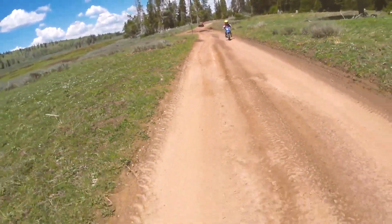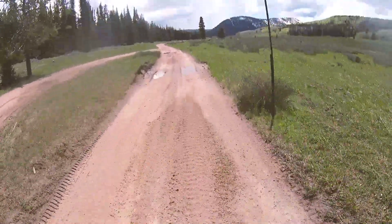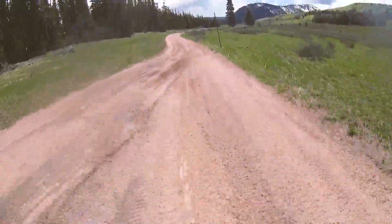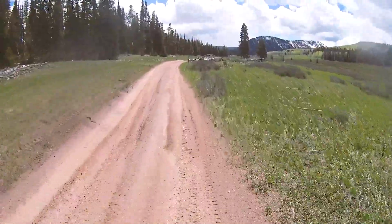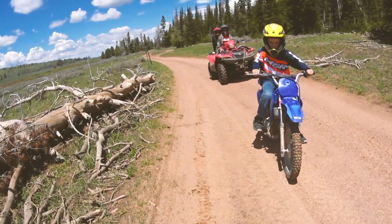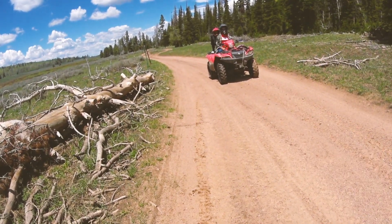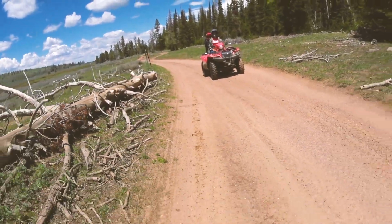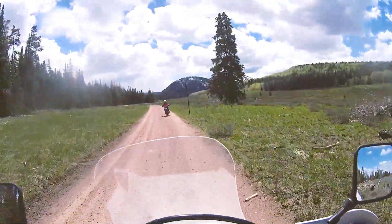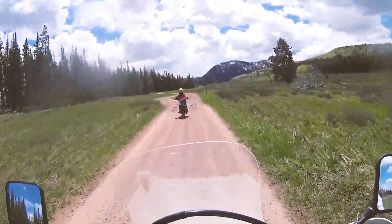Now usually in the evening down here, oh, we got some jumps. Let's do those, huh? Was that cool? Go ahead, Jacob, you go first and we're going to show them how to do proper body position, okay? Okay. Yeah, we sure do.